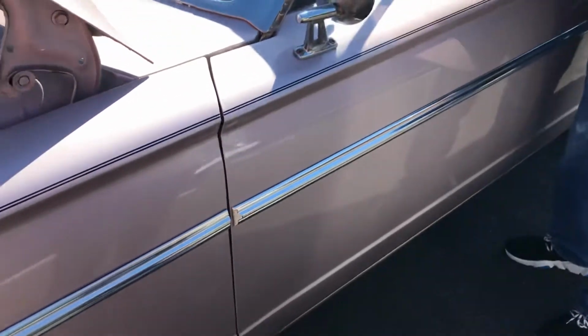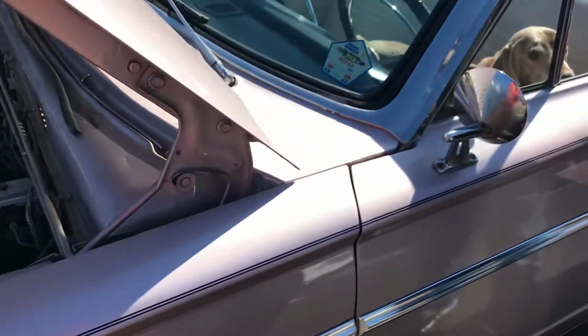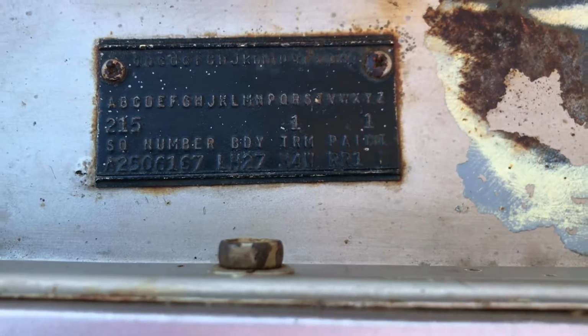Yeah, no. I mean, for the most part, I painted it. This is an iridescent lilac. It was a one-year-only color on the '66. The original color was a daffodil yellow, according to the plate, which you can kind of see there. And then at some point it was painted a bronze, which was another color for '66 that year.